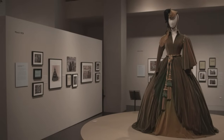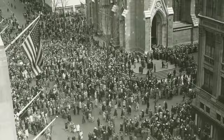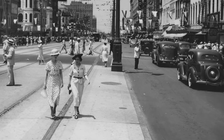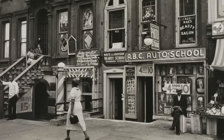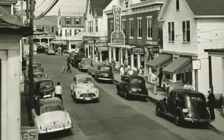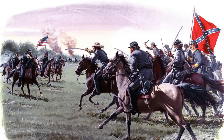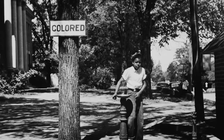I think especially what the exhibition does so beautifully is to offer that moment, those 3 years between 1936 and 1939, as a real flashpoint for American cultures, thinking about things like slavery, Reconstruction, certainly the Civil War itself, but more broadly, what to do with the U.S. South in the 1930s and beyond.